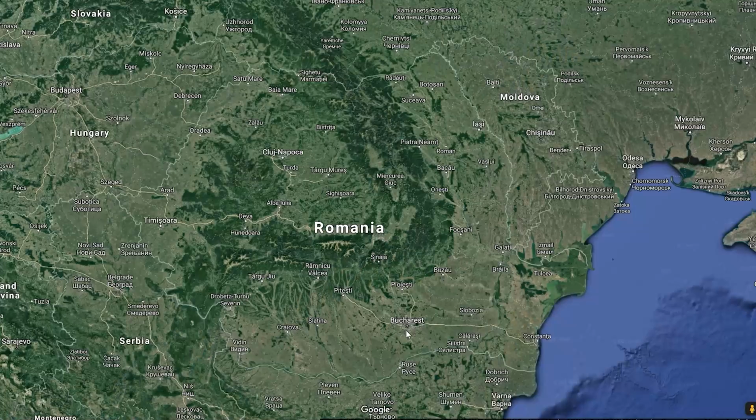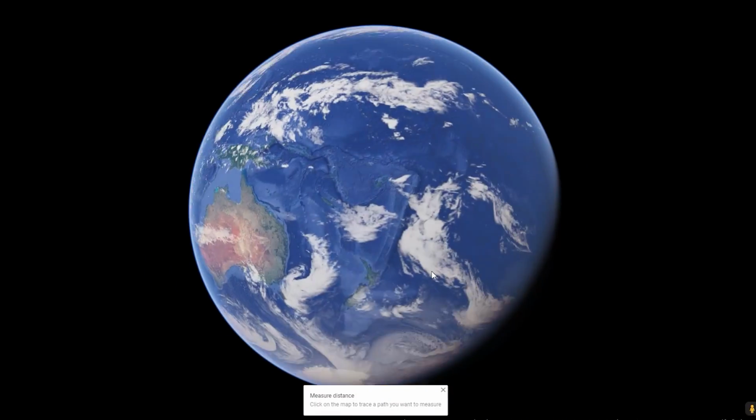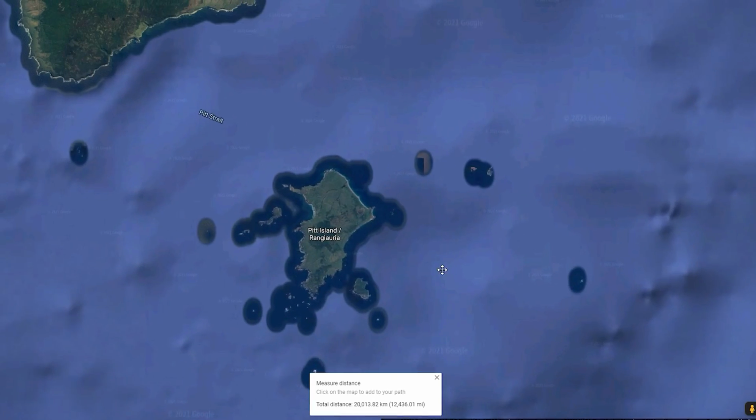It's opposite side time. I measure 20,000 kilometers from the capital city Bucharest, move it around the globe, and we land in the South Pacific Ocean. And like many other European countries, the closest land is Pitt Island, part of New Zealand.